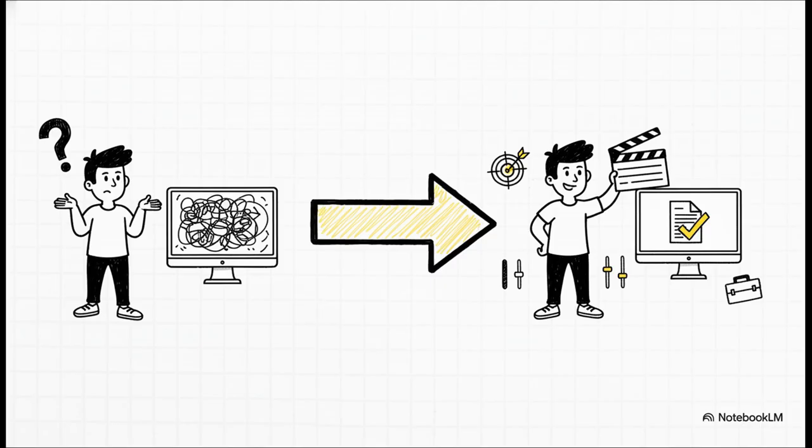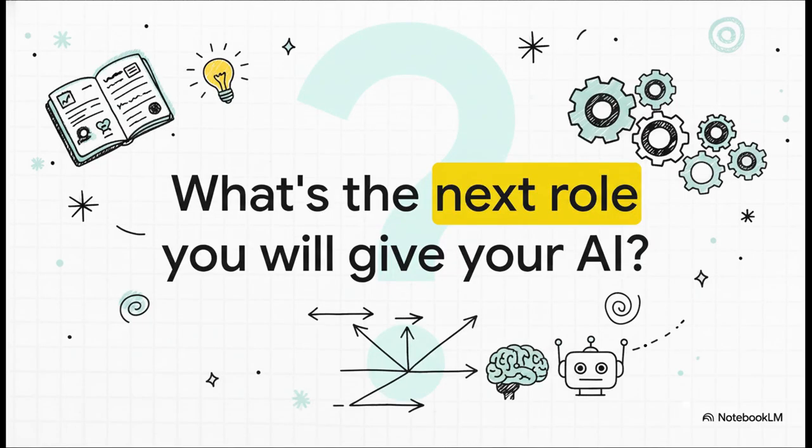But I think the biggest thing is this: you stop being just a passive user and you become the active director of your AI. So now it's over to you. Time to go experiment. The only question left is, what's the very next role you're going to give your AI? Go give it a shot. I think you'll be amazed at how this one simple trick can completely change the way you learn and create.